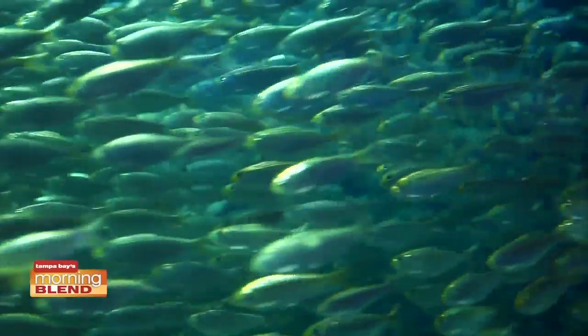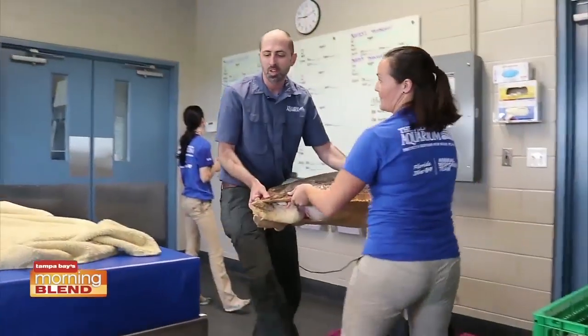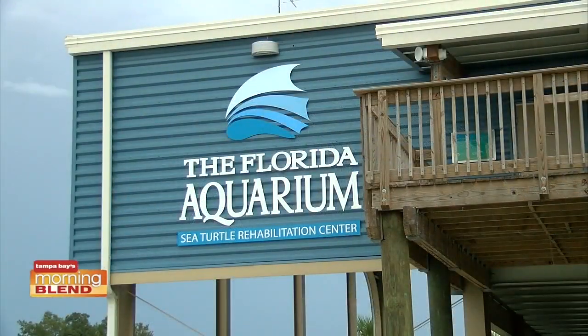I don't know about you, but when you think of the Florida Aquarium, you think about going downtown Tampa, and you've got the family and all the different exhibits, but there's so much more that the Florida Aquarium does, especially when it comes to sea turtle rehabilitation. And that's where we are right now, the center of it all, which is a new building.